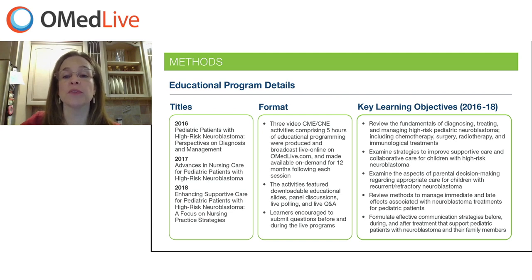So we were able to provide information about the disease, supportive care of patients with neuroblastoma, and looking a little bit at parental decision-making, so how that evolves over time. And also we talked about immediate effects of treatment, late effects of treatment, and we really wanted to empower nurses to communicate with their patients and family over time and be able to support their patients through this journey.